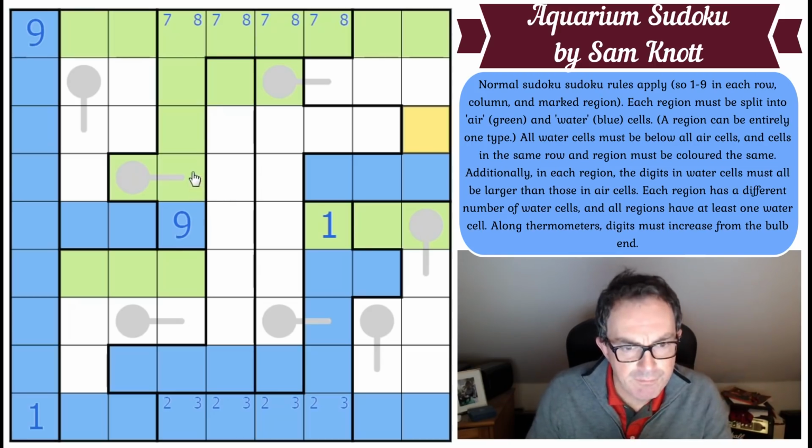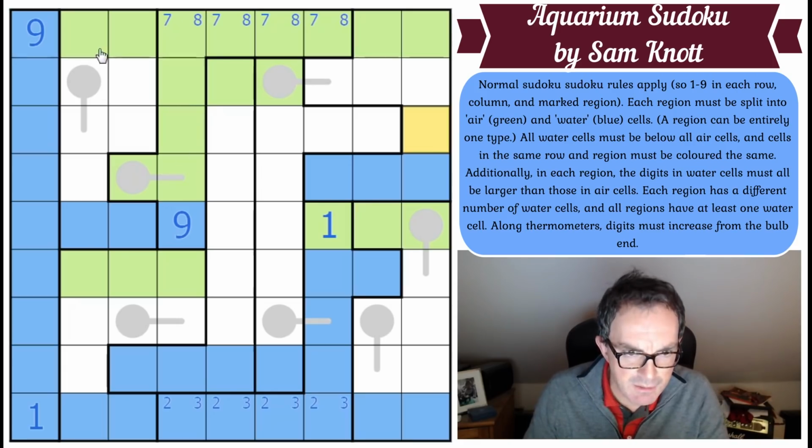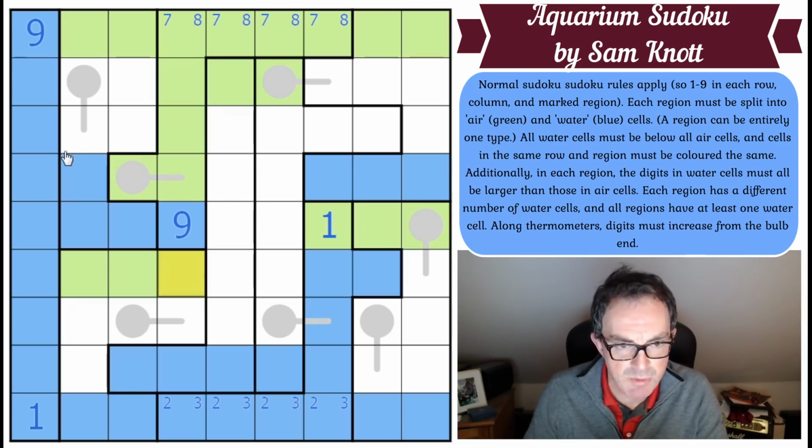Oh, so here's a little idea. In this region, the sort of symmetrical 9-shaped region, we need to put a 9 in the blue. Well, because we can't put a 9 in those two squares, we know that this at least must be blue. The blue might go higher, but this must be blue to allow there to be any possibility of putting a blue 9 in this region.